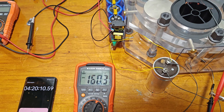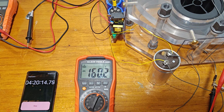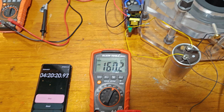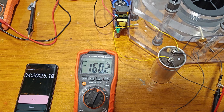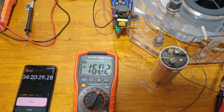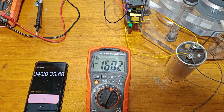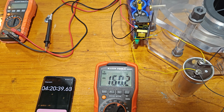But I like this capacitor. I'm not kidding you. It runs 12 plus hours on that, from 250, and it stops around 50 volts. I mean, it's at 4 hours and 20 minutes already, and it went from 250 to 160 in that time. And the lower the voltage gets, the longer it takes to drain. And the leakage current, I think it might get better too as it gets lower and lower in the state of charge.